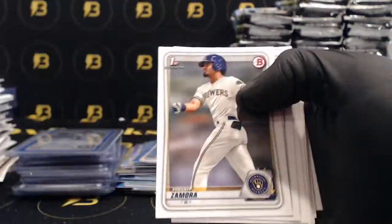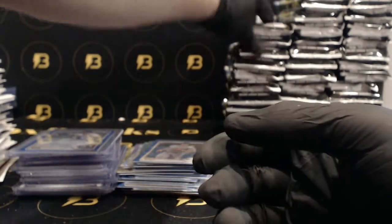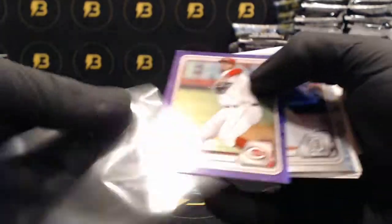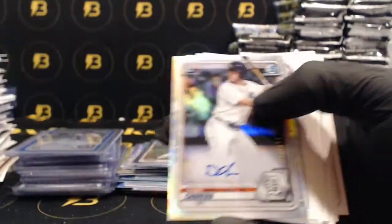We got Franklin and Burleson. We got Blade and Van Eyck. We got Strider and Tolentino. We got Green going out to the Reds, the $250. And Cabrera going out to the Tigers, the $4.99. Nice first Bowman refractor autograph.